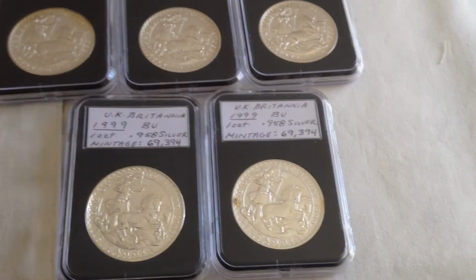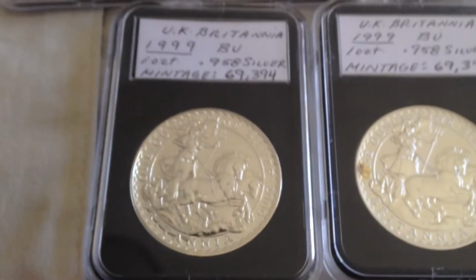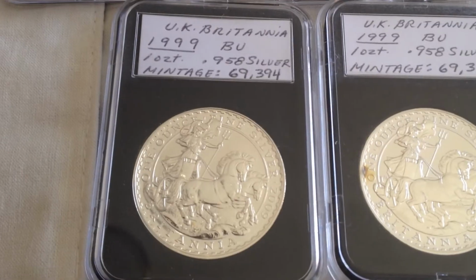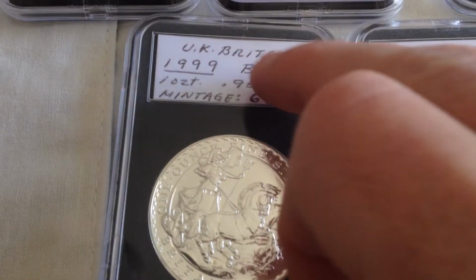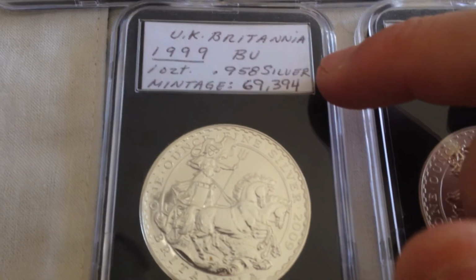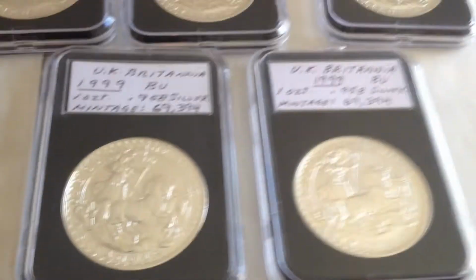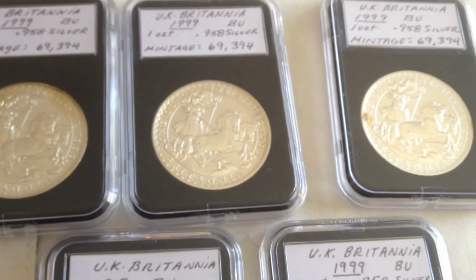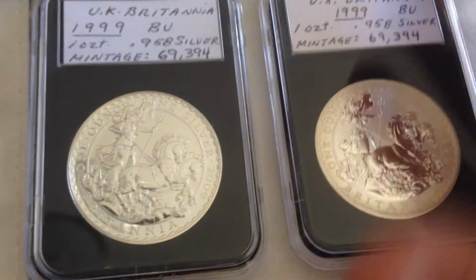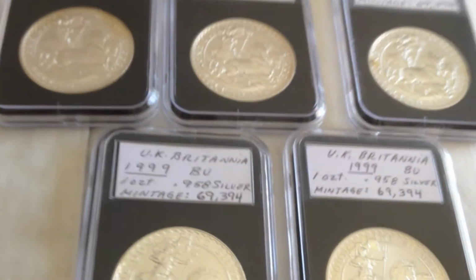All right, next, let's talk about this. These are 5 of the 1999 Britannias, and I'll just zoom in on one. This is my writing. I bought slab holders for the Britannias because, like I said, I'm putting them in the book. And basically, as you can see, I have all the stats on it. The mintage is only 69,394. But there's no proofs to this year. No proofs to 1999. So that is why I put them in my own slabs. So basically I'm making 2 books up, one with proofs and one with gilt coins.